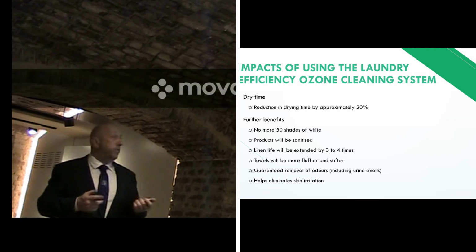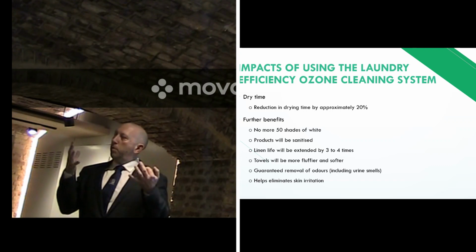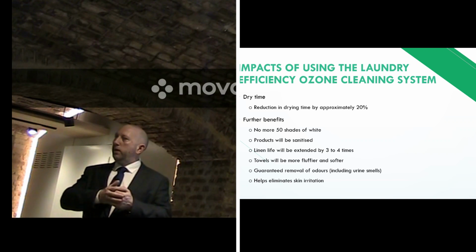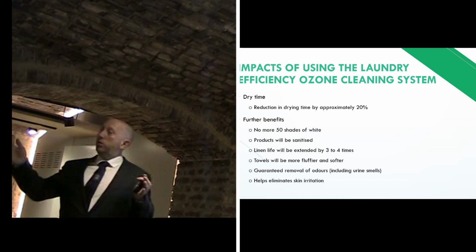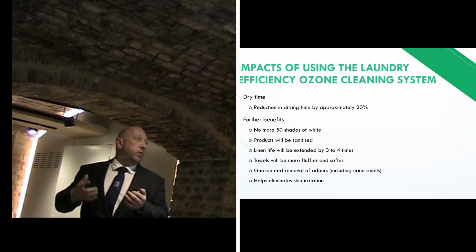Further benefits are, obviously, if you're not overdosing the chemicals and your linen's fibres are opening up, you're going to get one consistency of white. What you find typically when we go into places is that the linen you've bought now, and what it looks like in 2-3 years' time, is a lot yellower. And again, that's basically because you've not got all the chemical out of the linen.